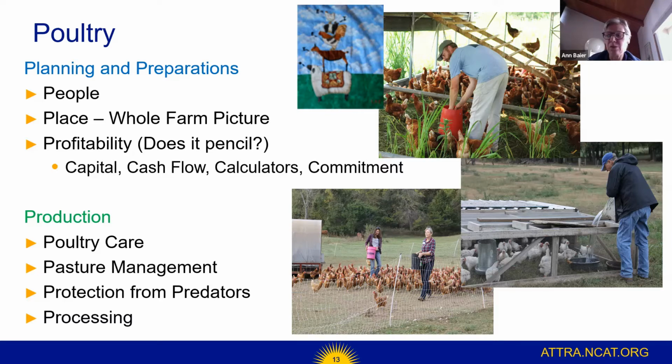Then set up your record-keeping system so that once you begin producing, you can analyze your records and look at your bookkeeping and inform your ongoing decision-making. Next.